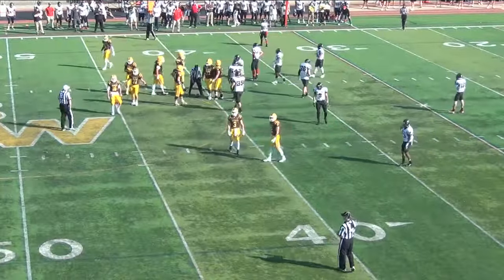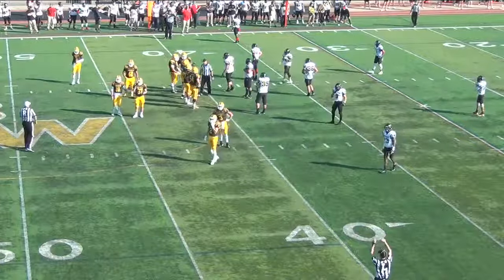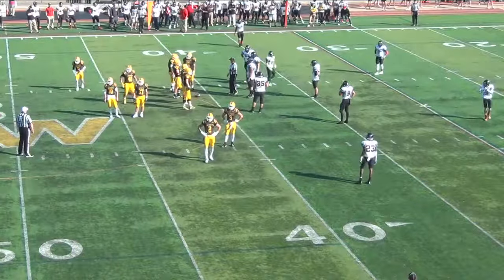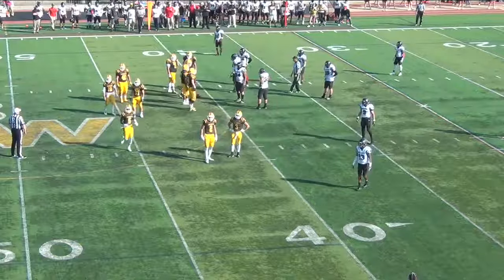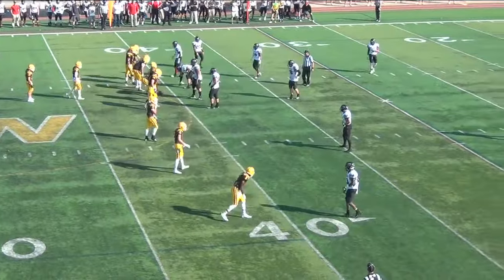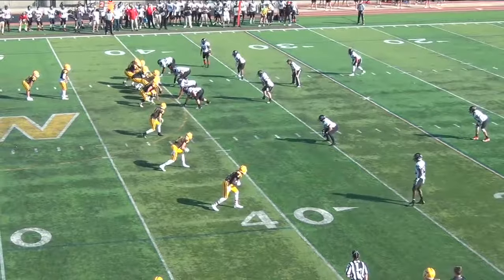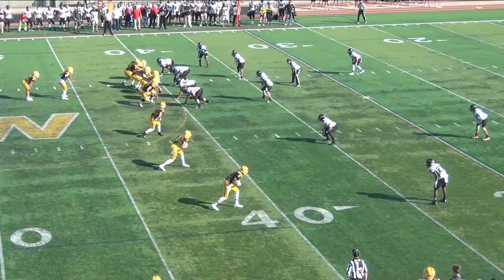Yeah, good interior pressure right there by Muskingum. Some frustration boiling over on both sides as the Yellow Jackets felt there was a late hit on Stinnett. And they let one of the linebackers from Muskingum know it, both verbally and physically. The officials kind of letting that thing play out by itself. They'll watch it more closely on this next play and the plays for the rest of the game to make sure the physicality doesn't get out of hand.